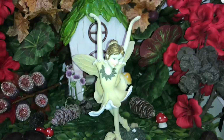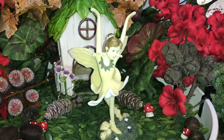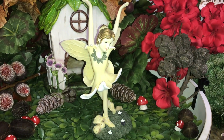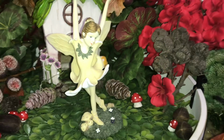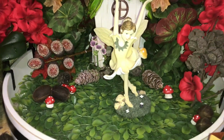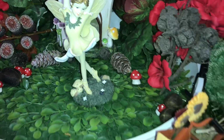And as you can see, she is beautifully finished off. And look at how beautiful this one is. You can even see the veins in her wings. And the little things here I found when I was on vacation. Got a pair of them.